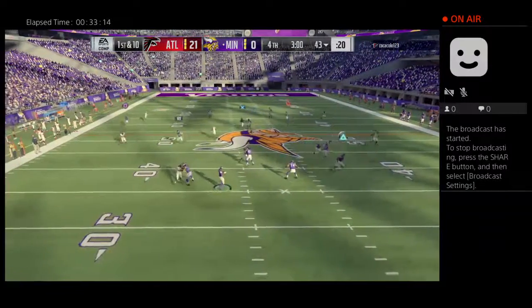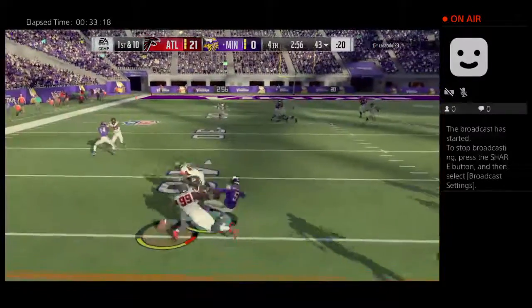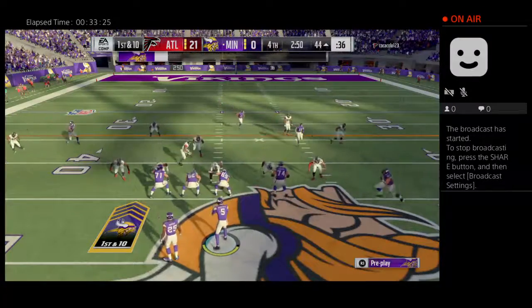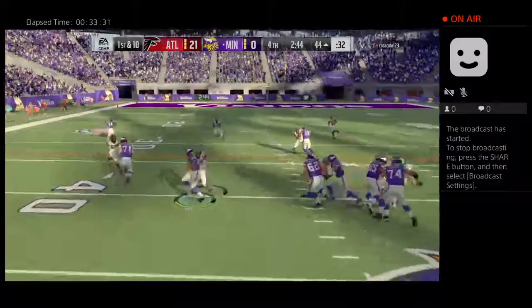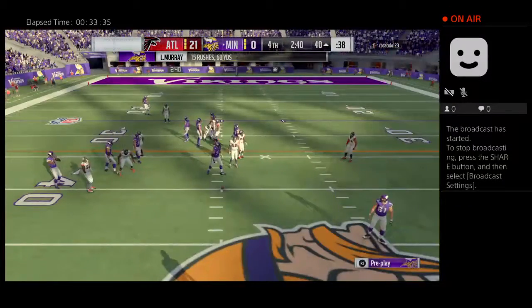Bridgewater now looking to throw on first. And taking it across midfield and inside the 45. Good coverage downfield led to him taking off, picking up the first down on a 13-yard run. On first down, Murray. And he takes it down to the 40 with a pickup of 4.